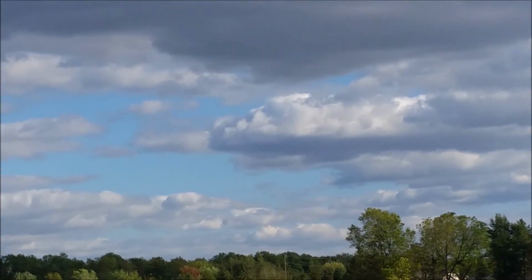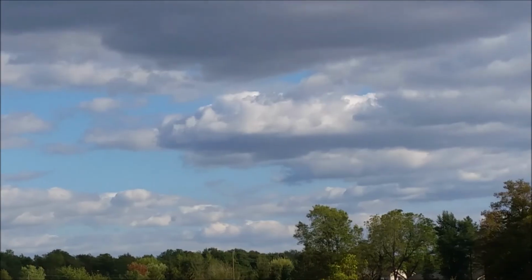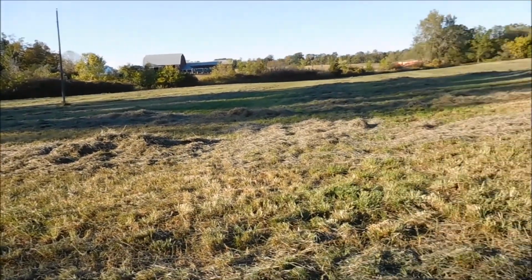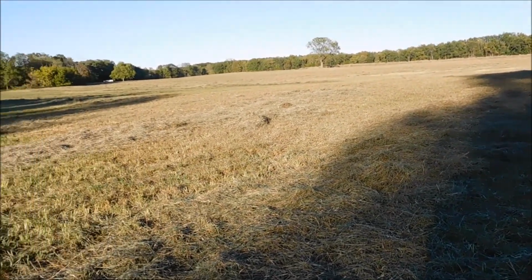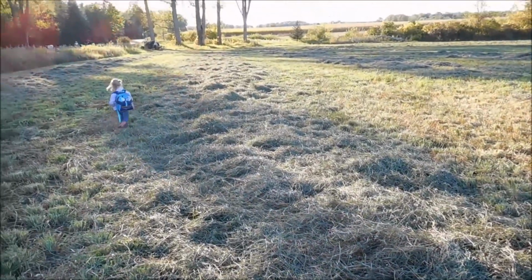So I'll show you what the seed looks like when it comes out of the combine, all mixed together with the seed that's going to be separated. Well, this is the field of hay, all combined out to get the buckwheat seed. And then here we have the rows of hay.